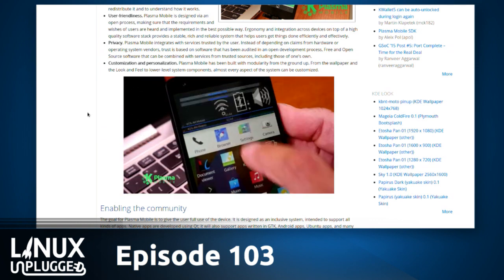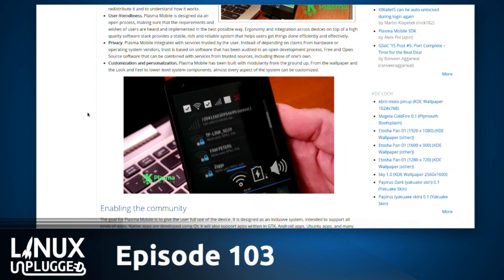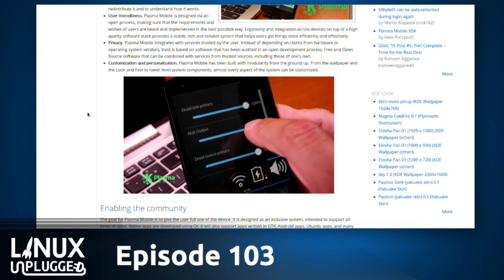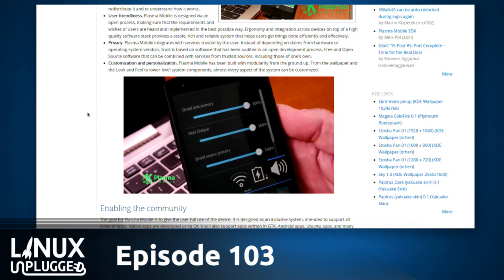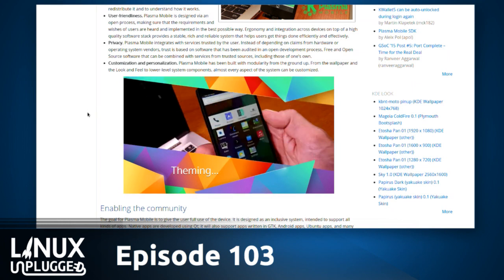I mean, what you've got to remember is what we're using on Ubuntu Touch is QML, and I know there have been comments in the past like, "Oh, look, Ubuntu have finally come around to Qt being the right way to do things," and so it's no surprise that they support that kind of stuff on Plasma Mobile, because that's their bread and butter.